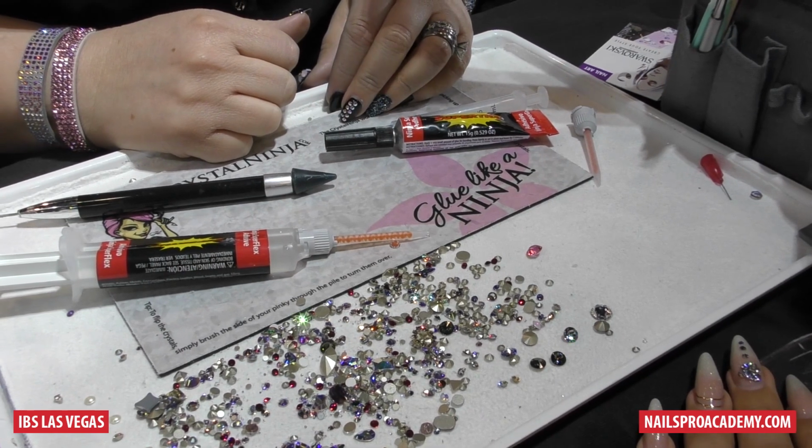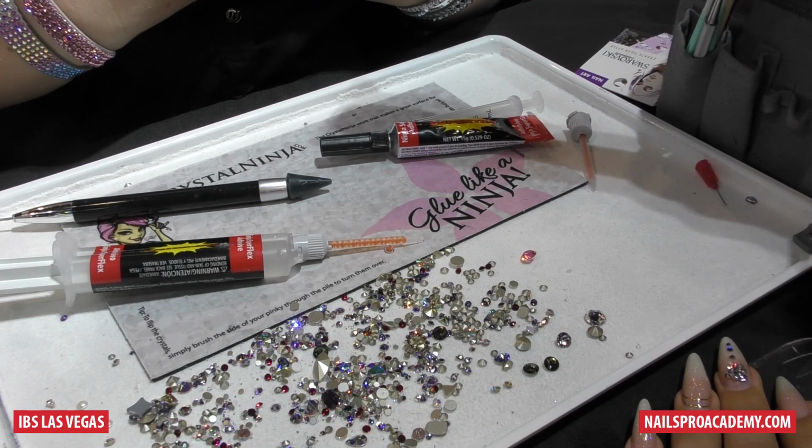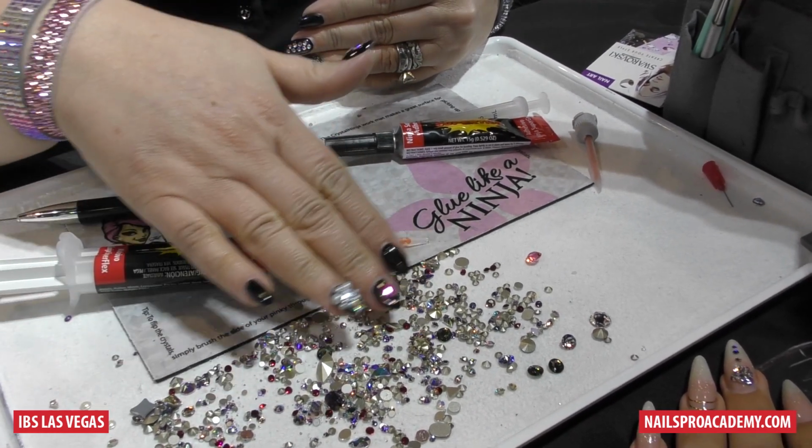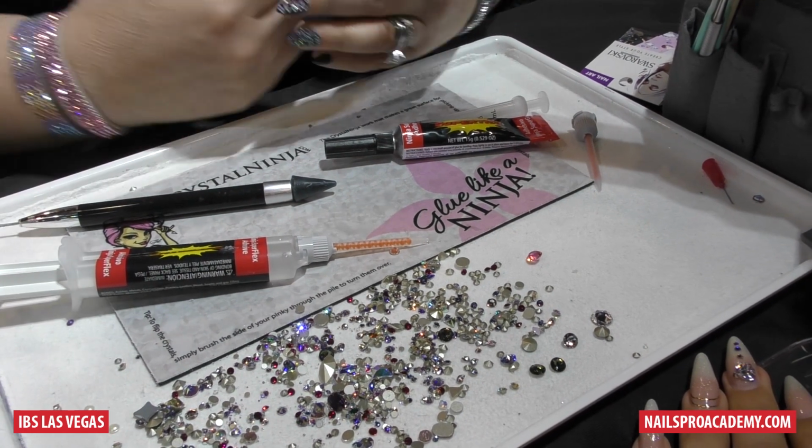Yeah. And what would you charge? So I'm not familiar with what nail techs charge because I'm not a nail tech. Some of these pieces can range up to $5 to $10 a stone, so you have to incorporate that into your pricing.